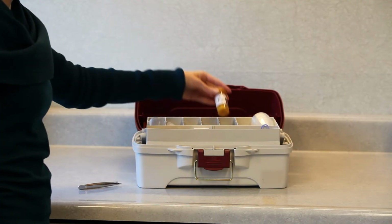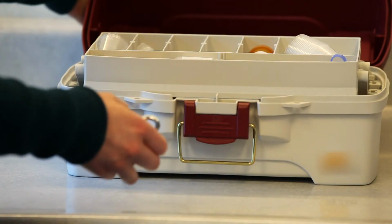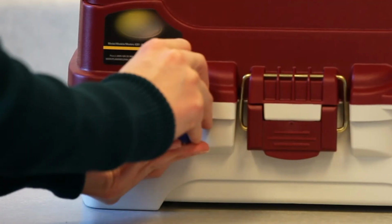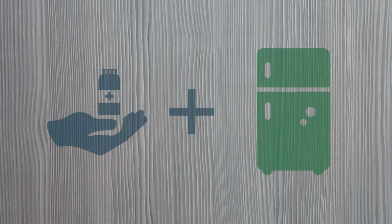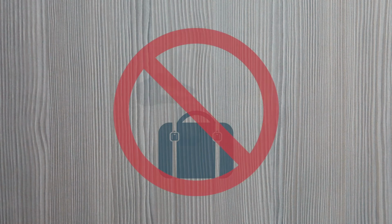Always store hazardous medicines away from children and pets. If stored at room temperature, place them in a locked box away from moisture and direct sunlight and in a cool, dry place. If the medicine needs refrigeration, place it in a separate container at the back of the fridge. Return the medicine to the locked box or fridge after each use. Do not keep any medicine in your purse, knapsack, or diaper bag.